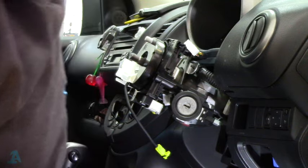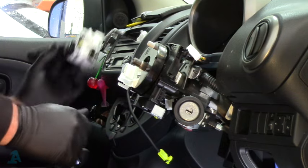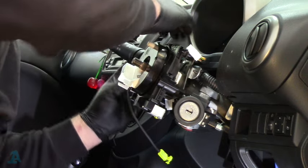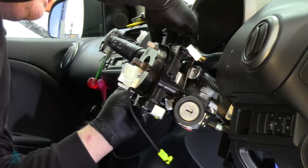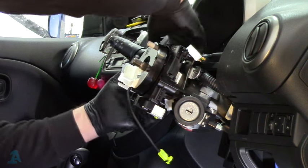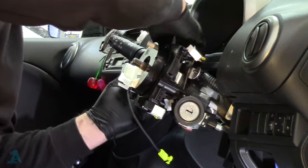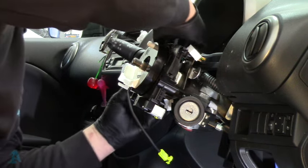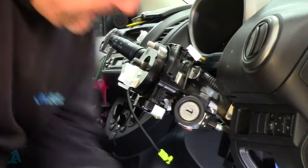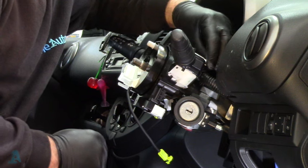Now we just need to put our stalks back in. Making sure we align that, although they just go down a little guide. Well, and then we put the connector back in the top.